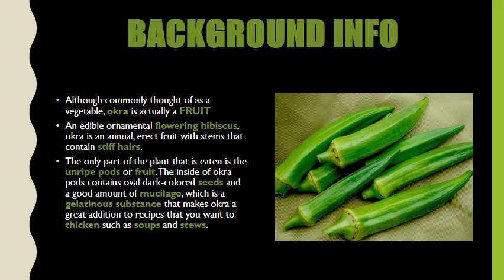All right, first up, a little bit of background information. Although commonly thought of as a vegetable, okra is actually a fruit. Now, ladies and gentlemen, we've talked about this before. Whenever a plant food has seeds and an edible fruit, always remember it is a fruit, not a vegetable.